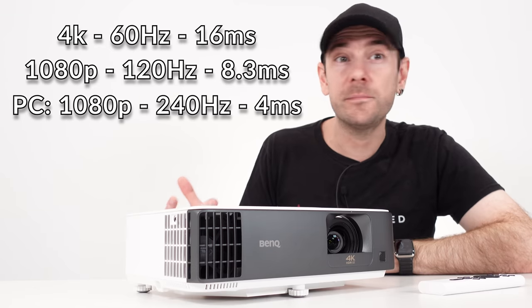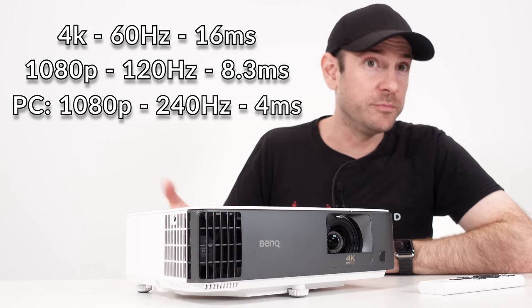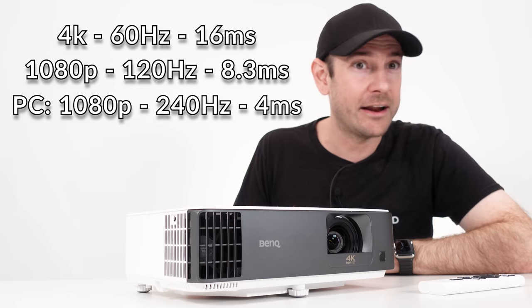And at 1080p on a PC, we are able to get a refresh rate of 240 hertz out of this guy with an input lag of 4 milliseconds. So we'll check that out later on as well.